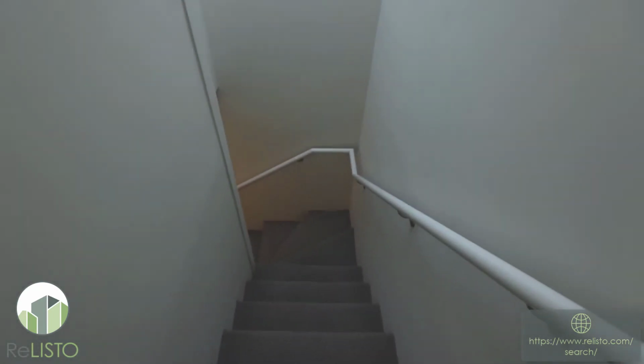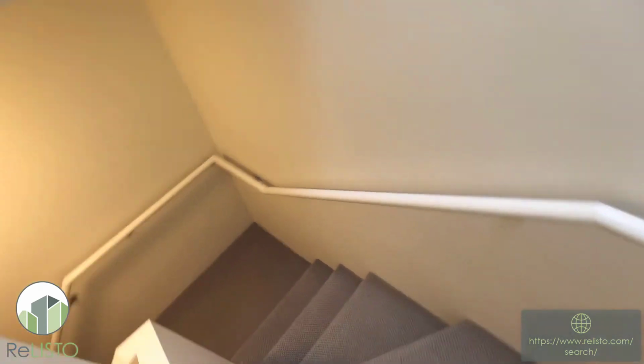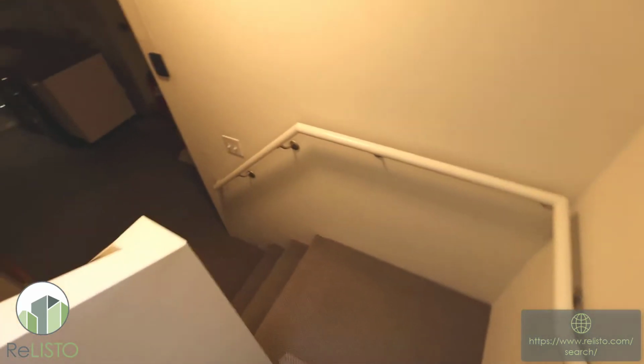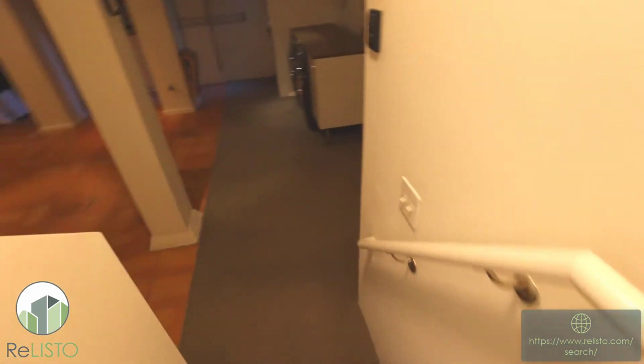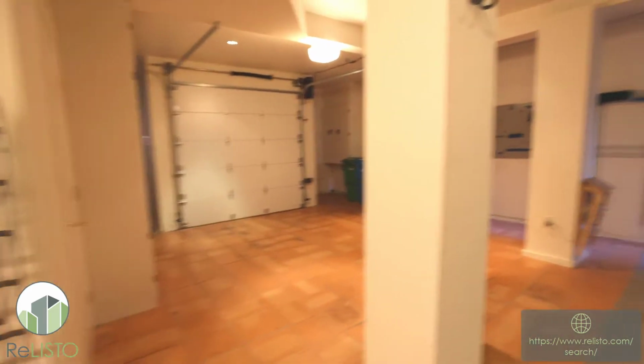I should note that this property is managed by ReLISTO. So, our focus is caring for landlords, their properties, and tenants. So we want to make sure this is a great experience for you.